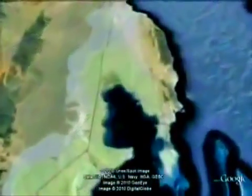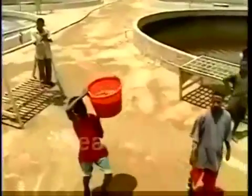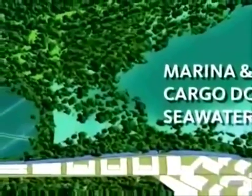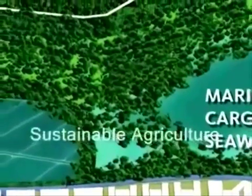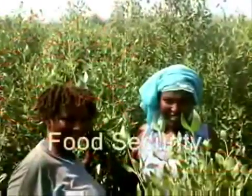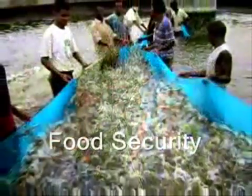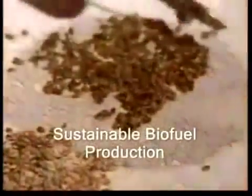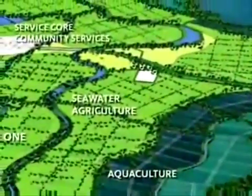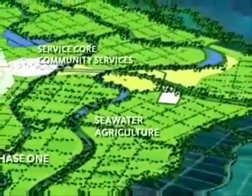Nile Co is about creating wealth in the form of jobs for the people of Hurghada and Ras Ghareb. It's about economic diversification, bringing sustainable agriculture to a part of Egypt never before contemplated. It's about food security for the region's most populous nation. And it's about sustainable biofuel production, meeting the needs of international markets without sacrificing precious freshwater supplies and arable land.